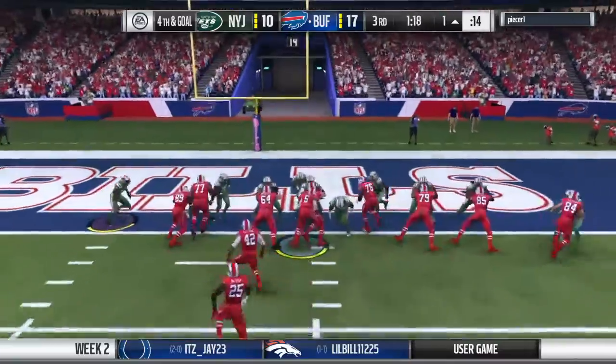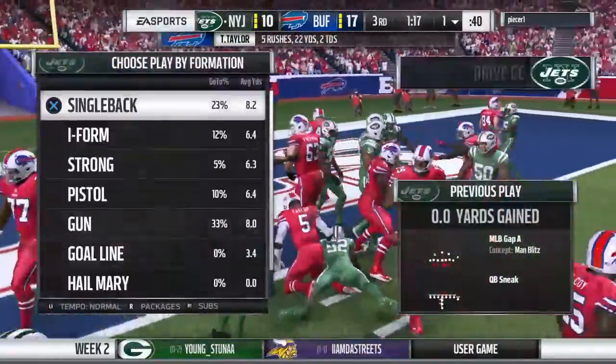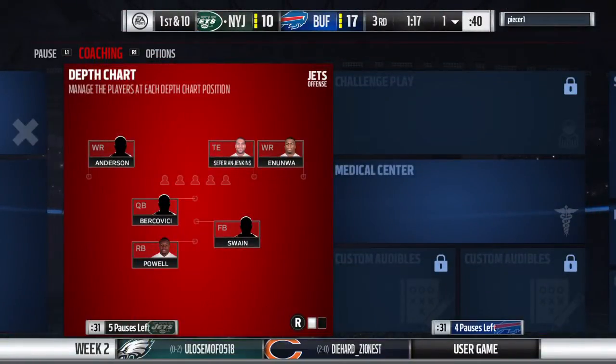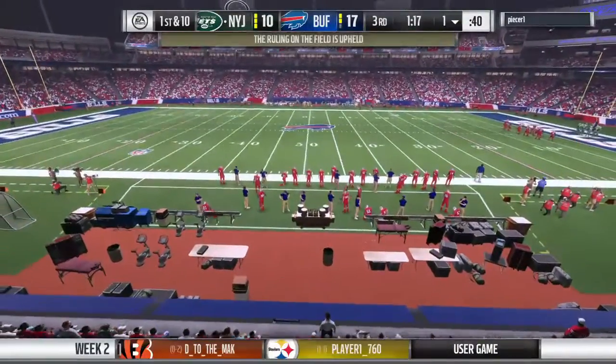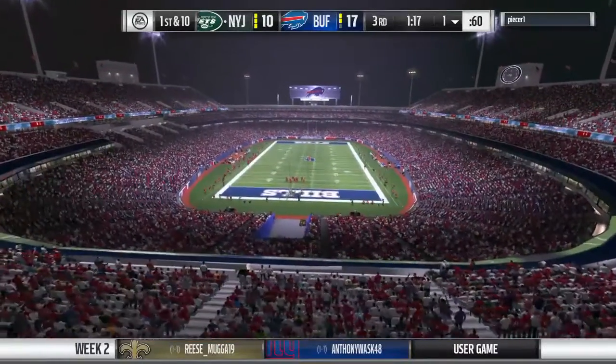They come out with 1 back and 3 tight ends. They gave it to him in search of his third. Touchdown, but he's denied, and the Jets are going to get the football back. A close call here. Did the ball cross the plane?